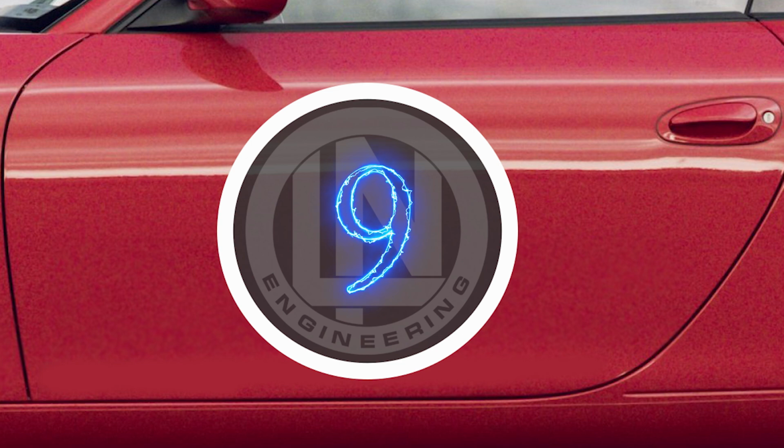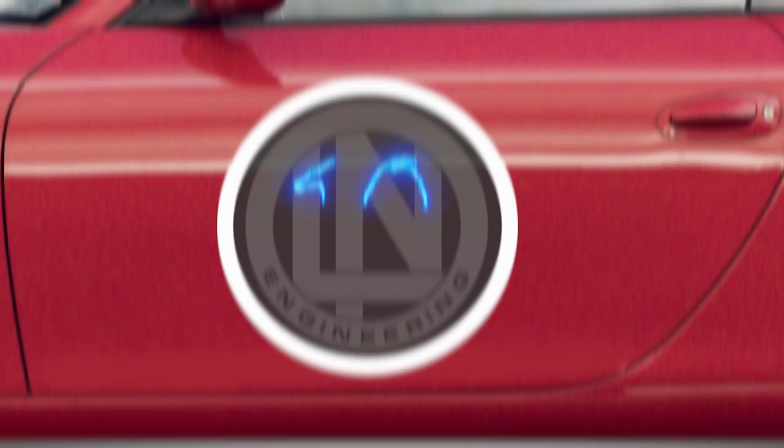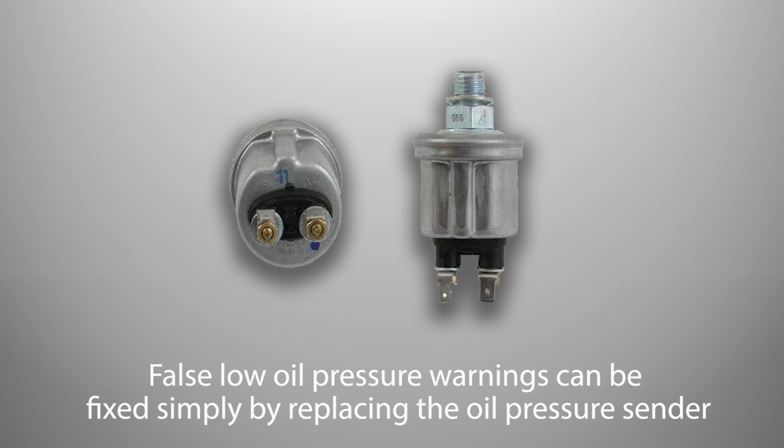Number 9. The most common electrical issue with the Porsche 996 is caused by degradation of the alternator starter cable, which can be upgraded with the 997 cable. Number 10. The Porsche 996 is known to have random occurrences of low oil pressure not caused by engine damage, overheating, or incorrect oil viscosity. This problem can be fixed by installing an upgraded 997 oil pressure relief piston and spring. Erratic pressure readings or false low oil pressure warnings can be fixed simply by replacing the oil pressure sender.